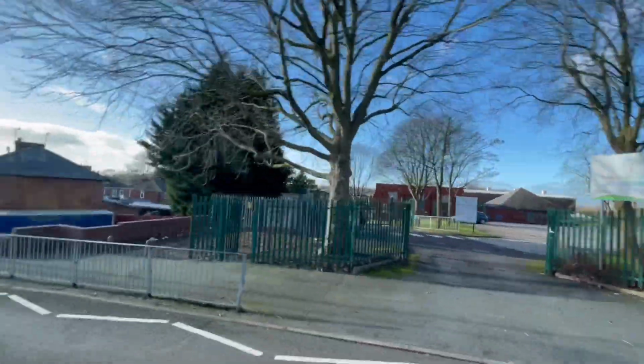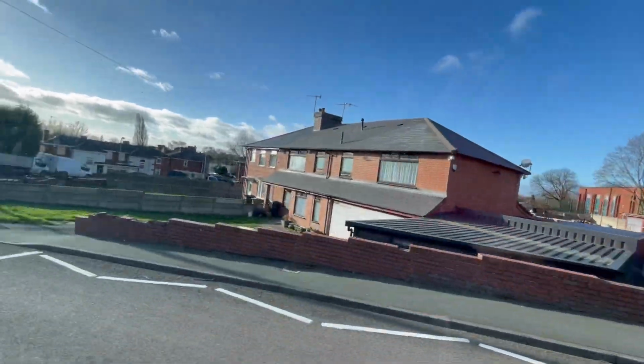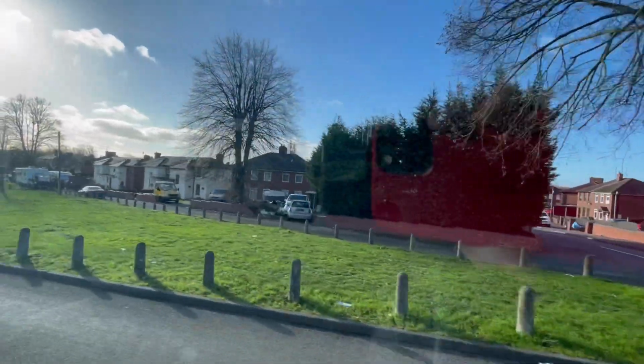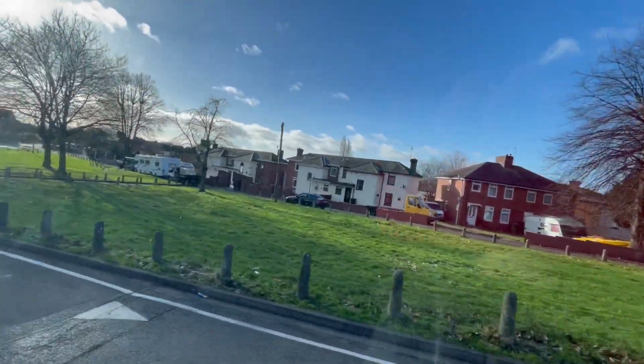Anyway, we're now turning to the right. We've now turned right, and we're now coming on to Bromley.